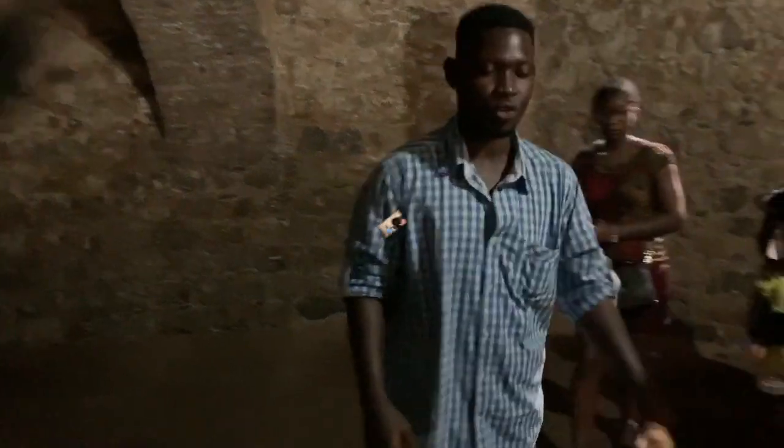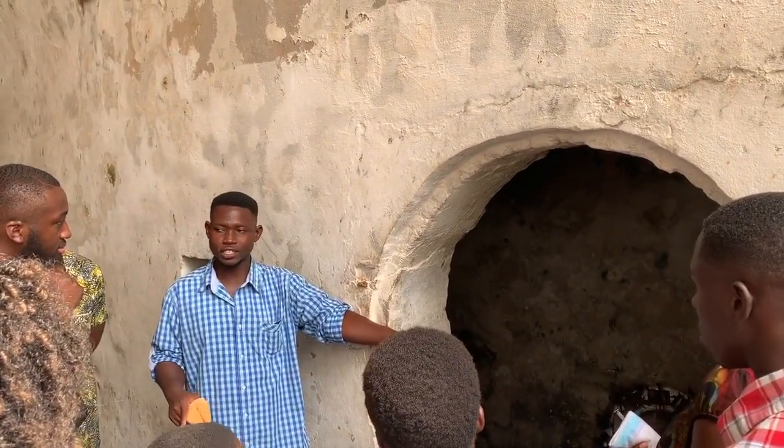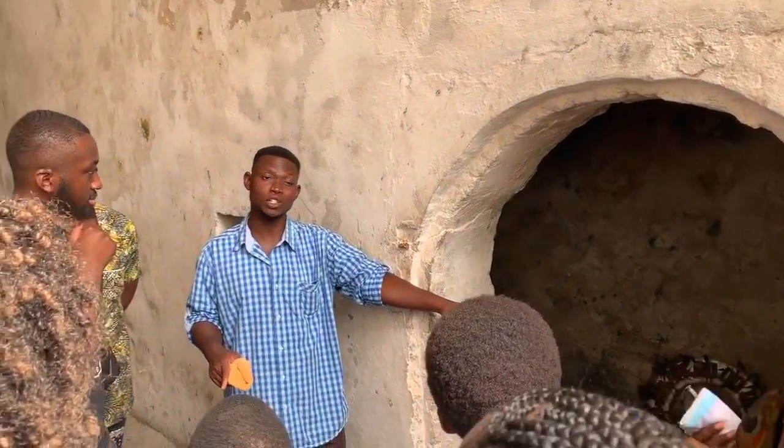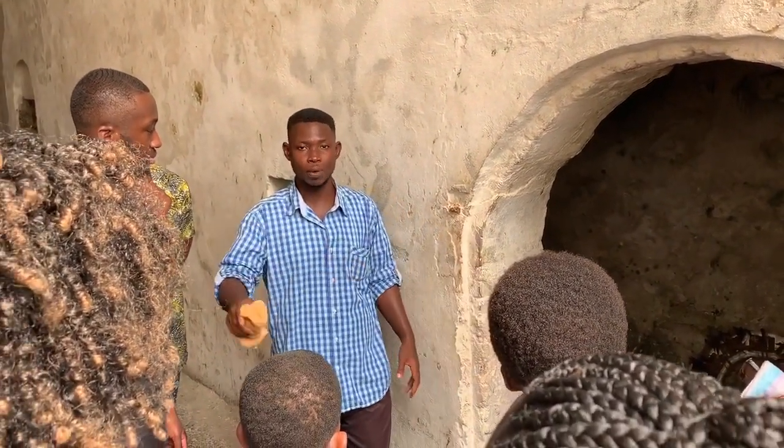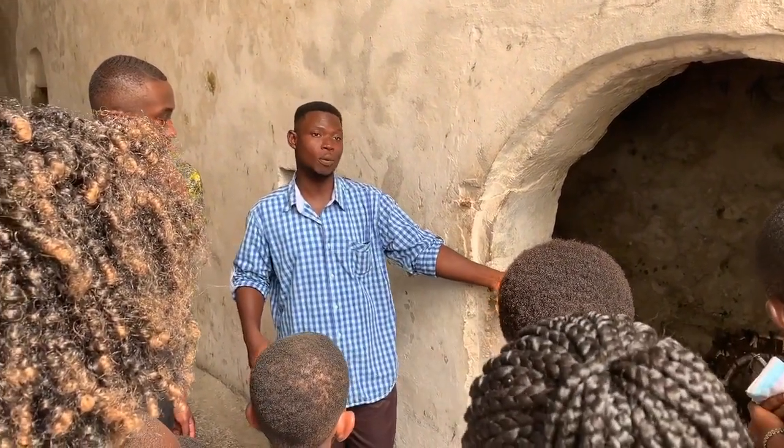Please, let's see the door for us. So, together with the soldiers, they were all abusing the women sexually. Any lady who refused to be abused sexually would be beaten up. From there, she was locked up for a couple of days.